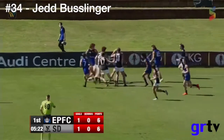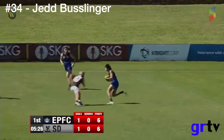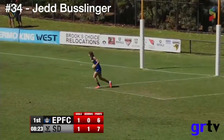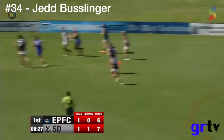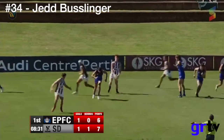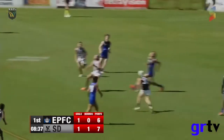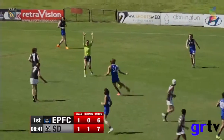Into the contest. No one could come up with it. And oh no, they have. East Perth. East Perth clearing it out of fullback now. Busslinger. Big bomb. About 45 metres. And a good intercept mark taken inside 50 by Busslinger.